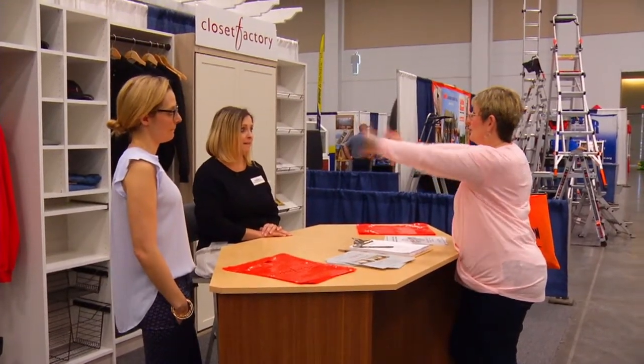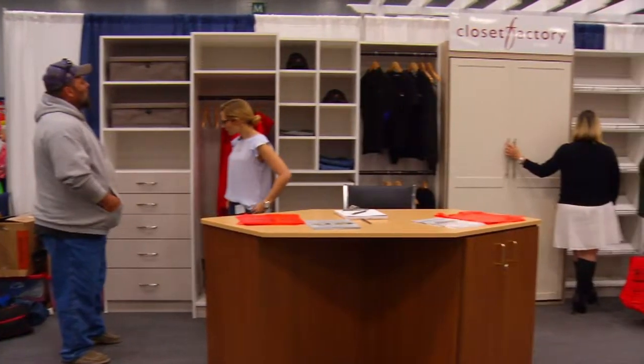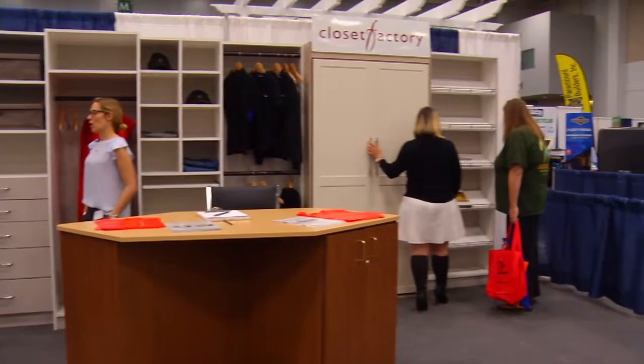Hi, I'm Raquel and this is Courtney, and we're two of the designers at the Closet Factory here at the booth at the Mid-Atlantic Home and Outdoor Living Show. Being a part of the community is very important to us, and it's a way to get our name and our brand out. We get to meet a lot of great people and change their lives through space. What we do is we set appointments so that we can meet in the home and actually look at the space and discuss the options as well as the features available.